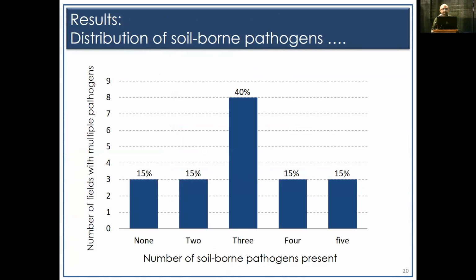If you look at the distribution of these pathogens within the field, the x-axis gives the number of soil-borne pathogens present, and the y-axis gives the number of fields with multiple pathogens. Only about 15% of the fields we saw are free of pathogens. At least 15% of the fields have more than two pathogens, and some fields have five pathogens, which means multiple infections are going on.